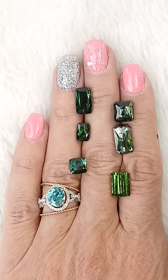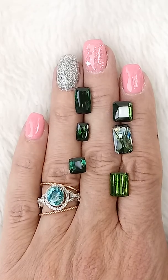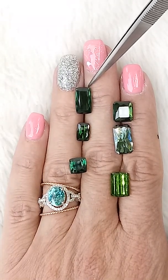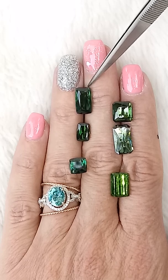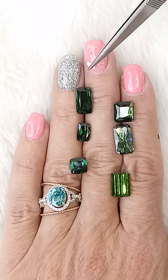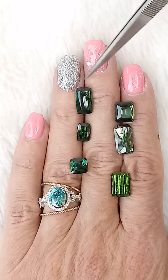So let's talk tourmalines today, guys. This gem right here is gem number 8547. It's a 4.62 carat, and this is some Brazilian natural material. And this one has a blue-greenish tone to it, and it's very clean.